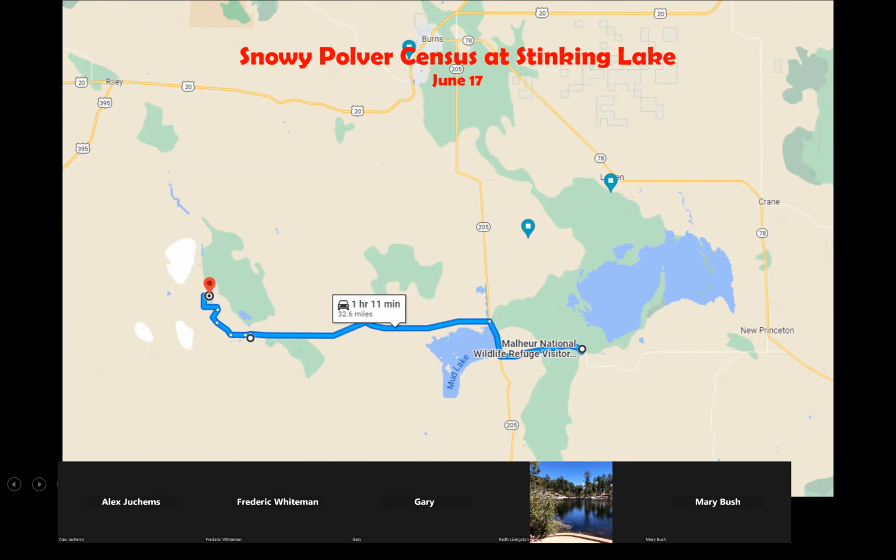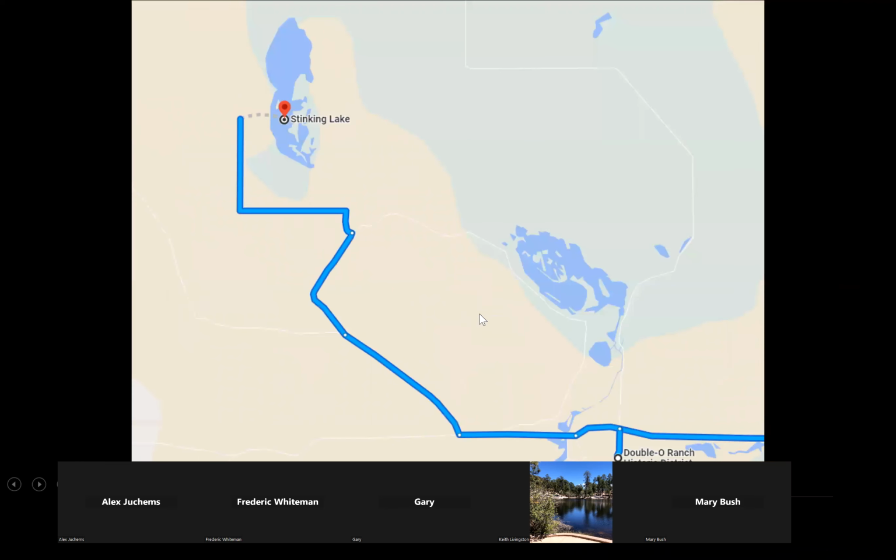Another opportunity I had is there are snowy plovers that nest on some of these semi-alkaline lakes around the area. So they were doing a survey of the snowy plovers, and they invited me to come along and see if I could get some photos of them. So this is what the route looks like on Google Maps, okay?